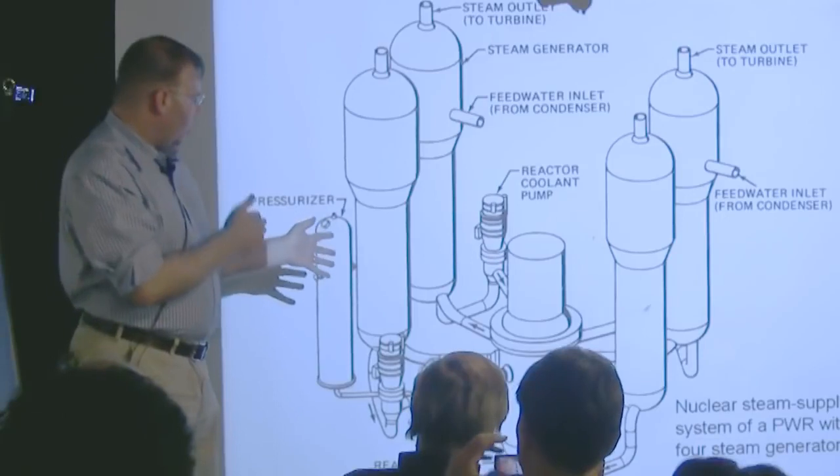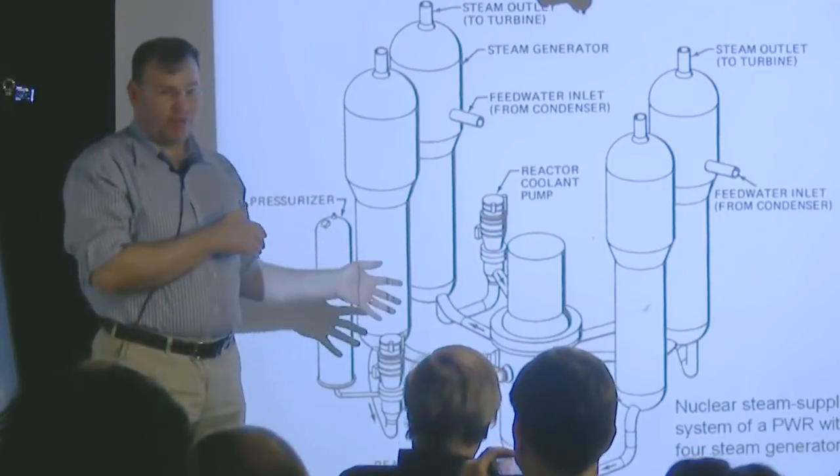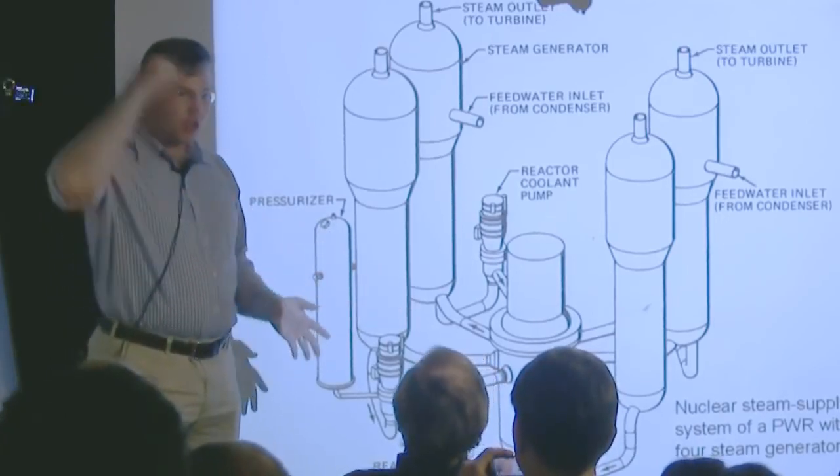Big pipes. The number one accident people worry about with this kind of reactor is what's called a double-ended pipe break. One of these eight pipes, for whatever reason, shears, and all of a sudden, pressure is lost in the reactor. That water that's being held at 300 Celsius by 150 atmospheres of pressure, when you lose pressure, it flashes to steam almost instantly.